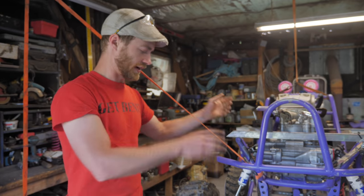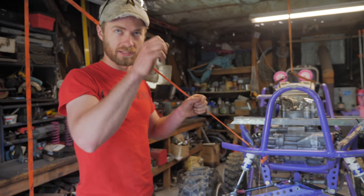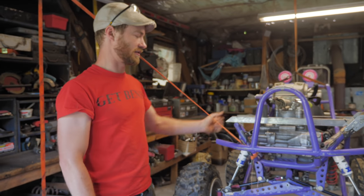And first we'll travel it without the springs in there just so we can see the full travel, and then we'll put the springs on and see what it feels like.